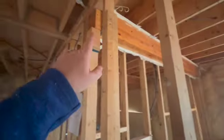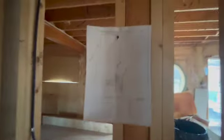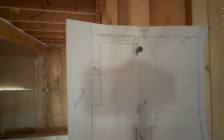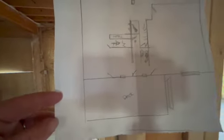There's one beam in here we cannot take out. This one here. So it'll stay. So I'll end up with a post here and the beam. But this is kind of what, I don't know if you can see that very well at all, but this is kind of what the downstairs will end up looking like.